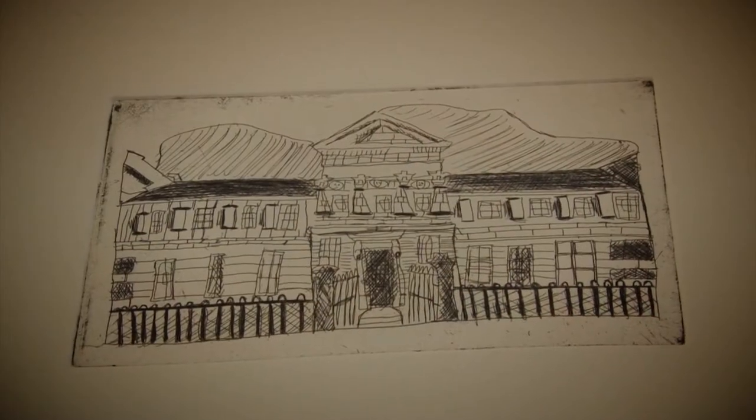Just walking up and down the High Street and the Sandgate and the Fort area, you can see the history and the architecture.